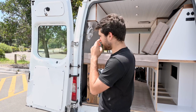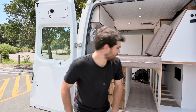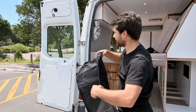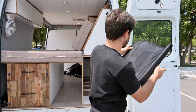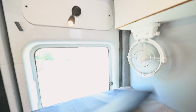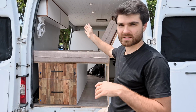I used to use them for a blind system, but I've since upgraded to something a bit more fancy. These blackout blinds that my mum kindly made, thank you mum, again, connect into place like this. So when you're in the van sleeping and those things are on, there's no light that comes in. And it also means that you don't have people looking inside of the van, so you feel a bit more private, especially because there's no windows.